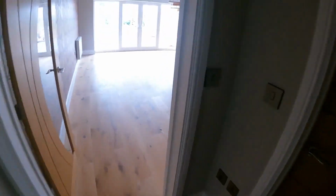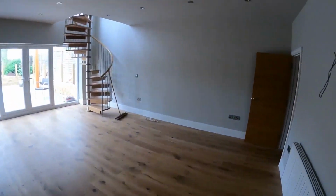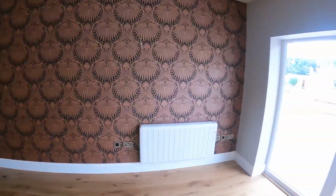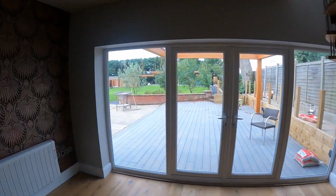Right, let's have a look. See what you've been using, them remote control toilets. Oh, look at this. Right, let's have a look. Oh, this looks nice. Very nice. We'll drop down the bottom in a minute, Scotty's down there.